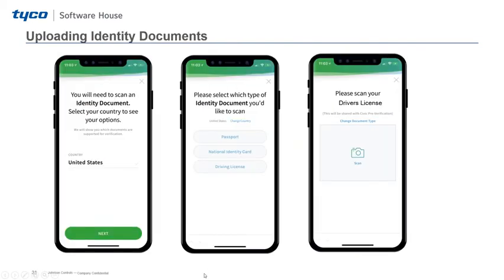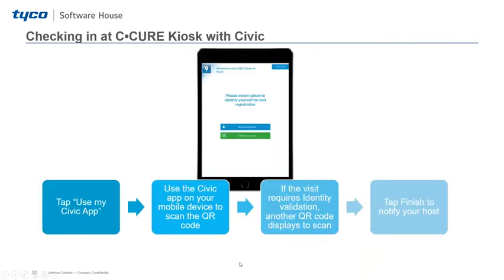This would give the visitor the option to designate what kind of identity documentation they're providing. So this would be for an identity check-in. You can do a basic that's just verifying email and biometric to log on to the cell phone. But in this case, they could select either passport, national ID, or driver's license, and then scan the actual piece of documentation there. So once they've been validated, when they come on site, that's a picture of the kiosk iPad that they would face at check-in. They would select the green Use My Civic app button. It would pull up a customized QR code that's associated with their visit. They would use their cell phone to scan that QR code, which is going to be verifying that the data in their mobile wallet is correct and they are who they say they are.